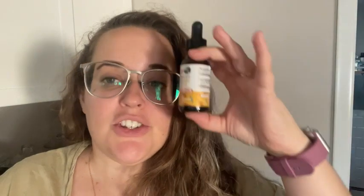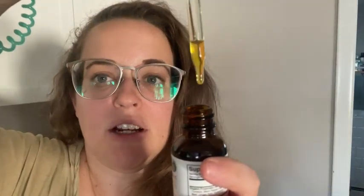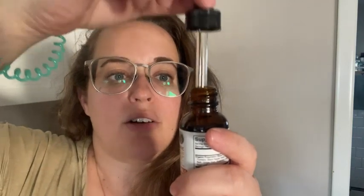You basically just take this little dropper. It comes in a dropper bottle here. Only one drop is all you need. You can take it one drop 3 times a day, and you can take it in your mouth or you can mix it in with water. It says it's good either way.